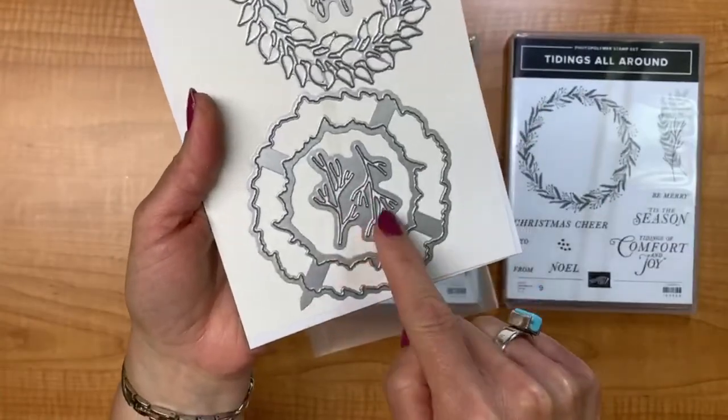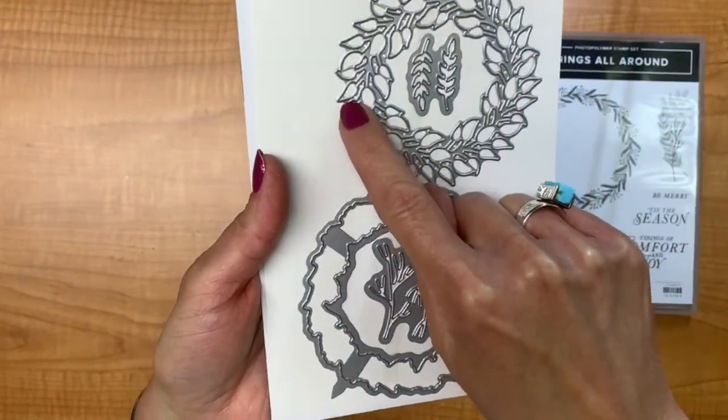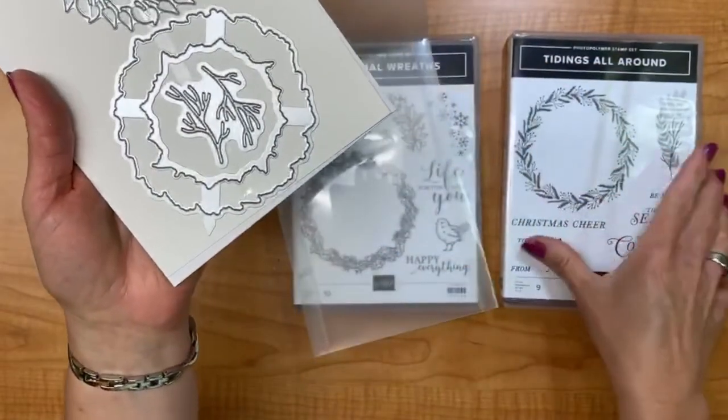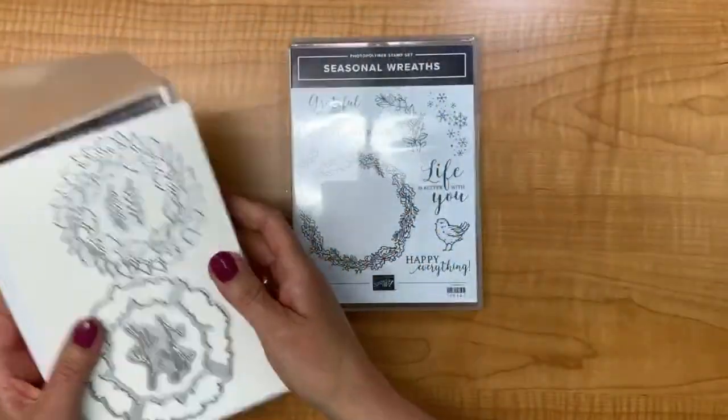And so you get some detailed dies for some sprigs, and then you get a really cool wreath by itself. And so it just cuts out and embosses at the same time. And this one will cut out the wreath. So that's the one I got, but it's not just for Christmas.